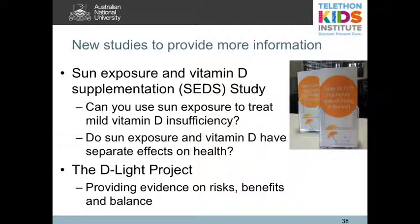We're also doing a study across Australia called the Sun Exposure and Vitamin D Supplementation Study, and this is specifically to try and look at whether there really are benefits of sun exposure that are not related to vitamin D. If it's only vitamin D, I can say to you, stay out of the sun and just take a vitamin D supplement. Then you won't get skin cancer and your vitamin D will be okay. But if there are other things that you can get, and we know that there are some effects through UVA, and we think that there might be some beneficial effects for diseases like multiple sclerosis of actually having sun exposure, not through vitamin D, through other pathways.